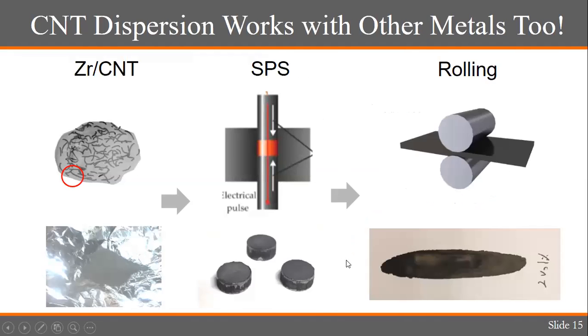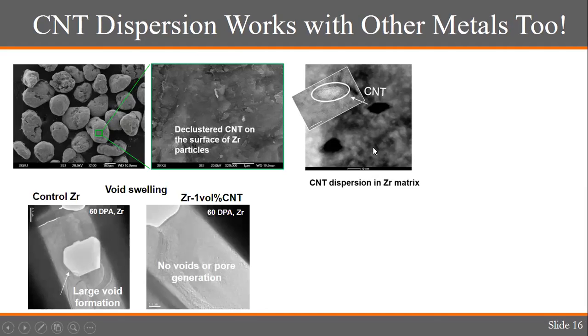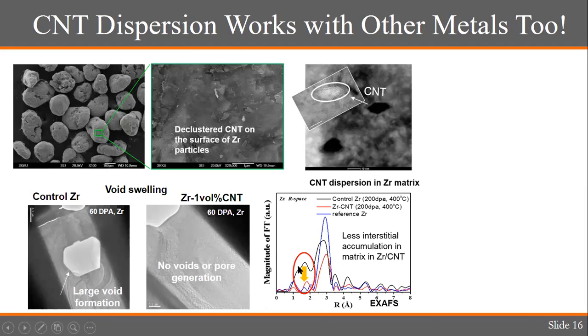We did an experiment for aluminum, but we are now working on other metals such as zirconium. Zirconium is very important for nuclear power plants because it is used in fuel cladding. We did the same experiment and found carbon nanotubes in the grain, and we can see the void swelling is much suppressed by adding carbon nanotubes, and from the XRD experiment we can see less concentration of interstitials in the carbon nanotube zirconium composite.